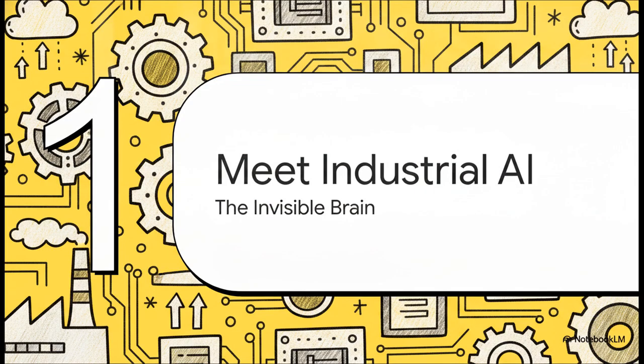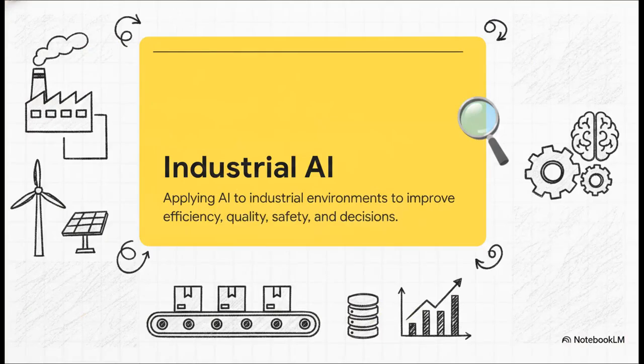Section 1. Meet industrial AI, the invisible brain of modern infrastructure. To really grasp the future of industry, we first need to define what exactly is powering it. The biggest takeaway here? Industrial AI is not just some software living in your web browser. No, it's this highly specialized blend of industrial engineering, data science, and the physical world. It's artificial intelligence purposely built for the factory floor, the power plant, the supply chain. Its entire goal is to let industrial systems learn from massive amounts of operational data so they can just continuously get better and better at what they do.